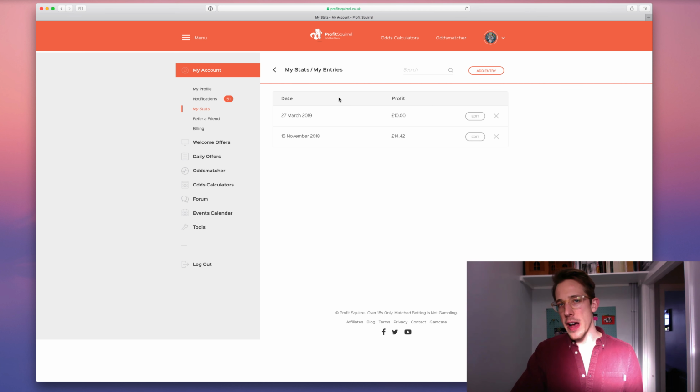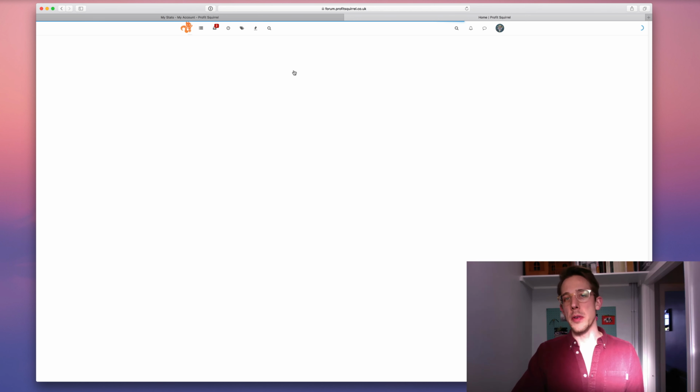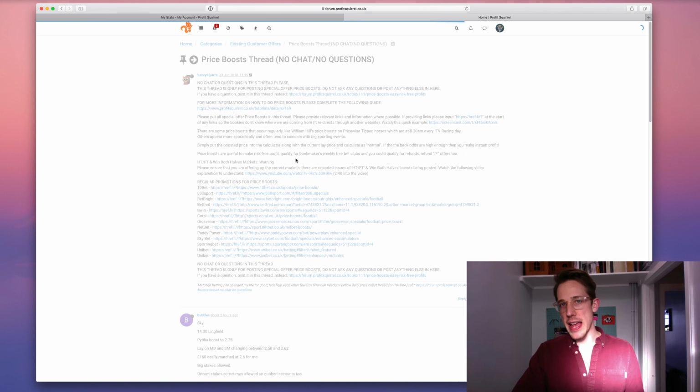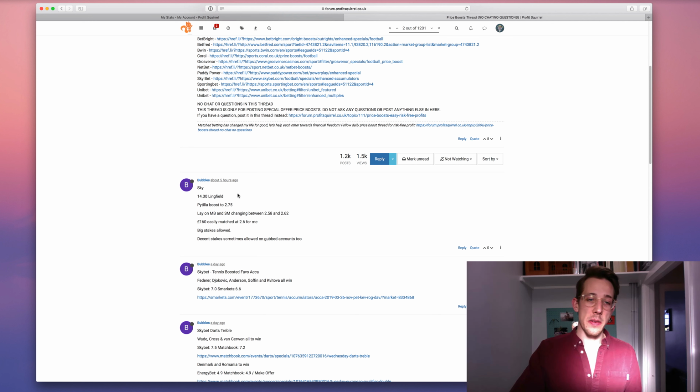Successful habit number 5 is to complete as many price boosts as you possibly can. So if you go into the forum here, you will see it pinned at the top, something called the price boost thread. And in this thread, some of our really dedicated members, and any of you can do it as well, post in the latest price boosts that they've seen. What these basically are is things that create a really nice arbitrage opportunity, but they're absolutely fine to do because the bookies know that they have created that arbitrage opportunity.